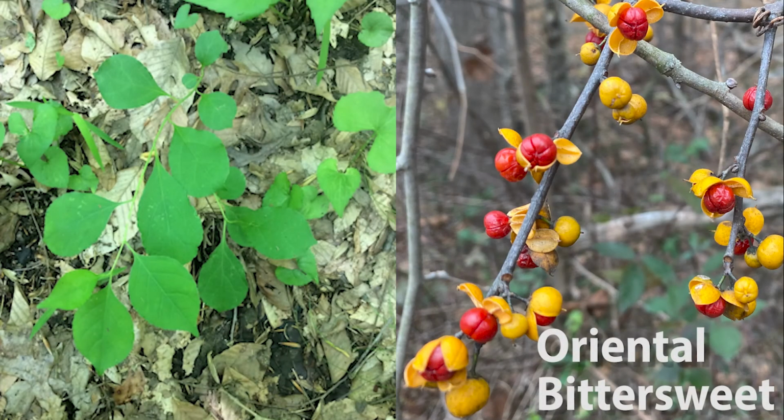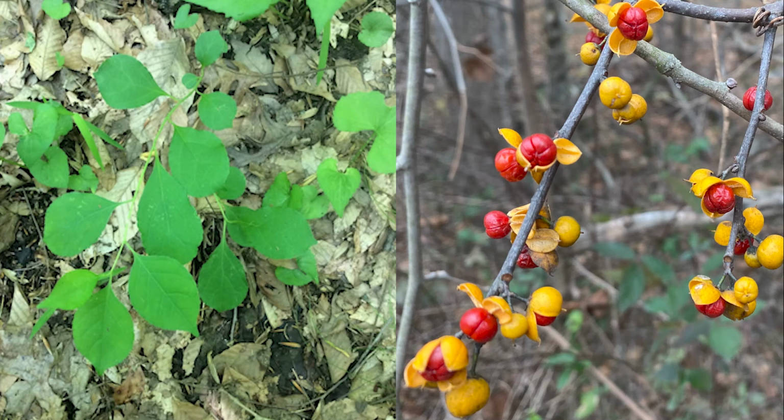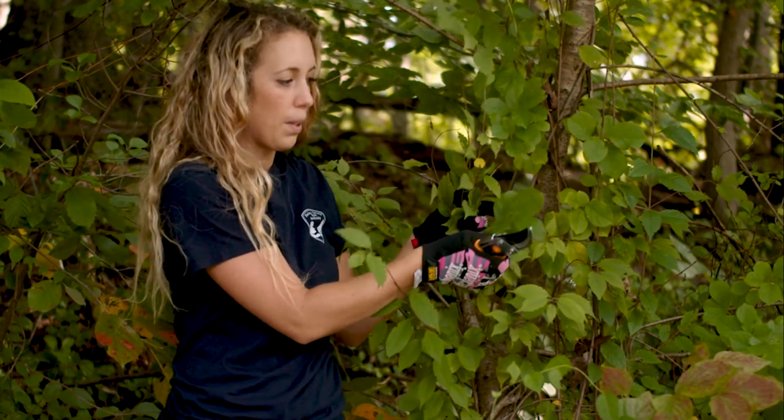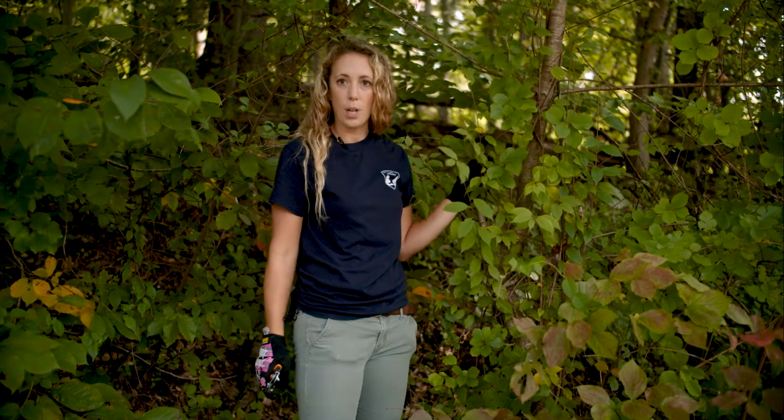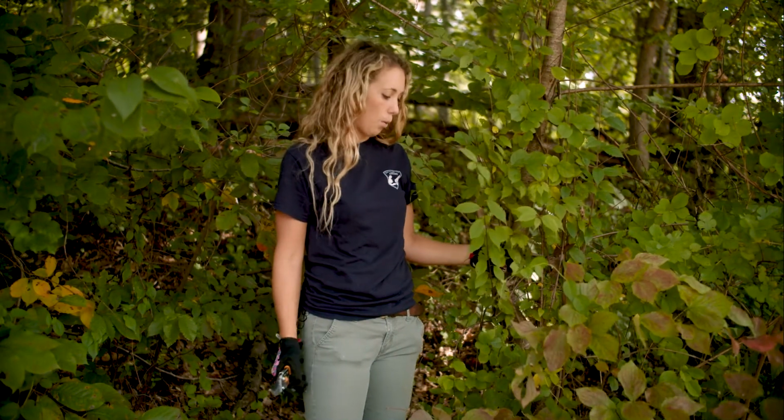So the species that we're going to look at now is called Oriental Bittersweet. It's a climbing vine and can overtake and wrap around trees. It has these oval-shaped leaves, usually with a little tip at the end. This can be cut off trees year-round, and again, it must be bagged and disposed of correctly.